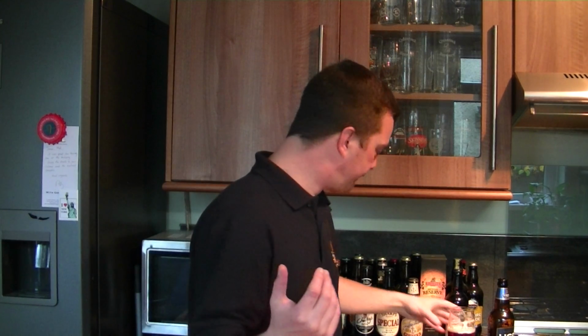Anyway, let's see what this second glass of beer tastes like with the yeast added. And it just gives a little bit more of a, tiny bit more of a chalky taste, which is not bad at all. It's absolutely fine.